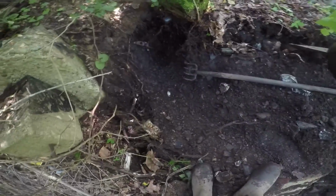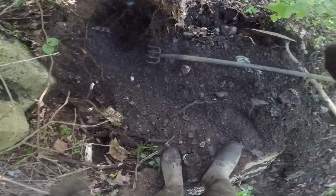That dirt was mounded up there. I started down in there and moved all the way up through here and backfilled. I've done a good bit of digging, but I dig hard. And raking this back, I see another marble. See it? Right there.